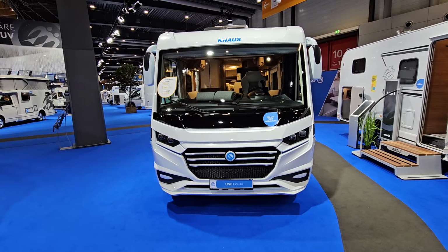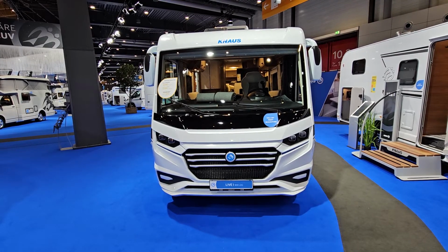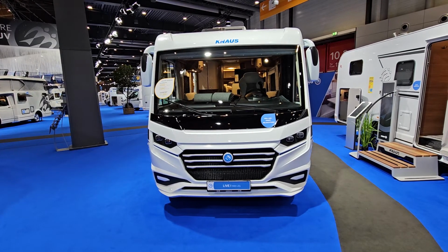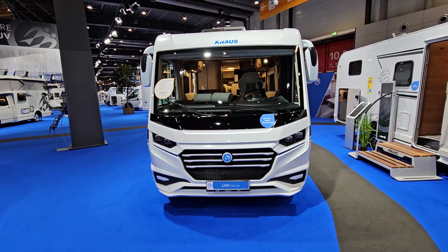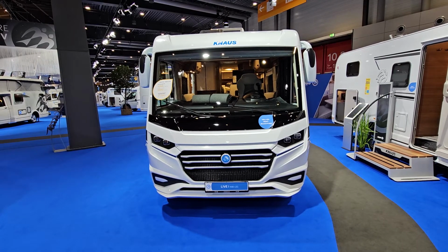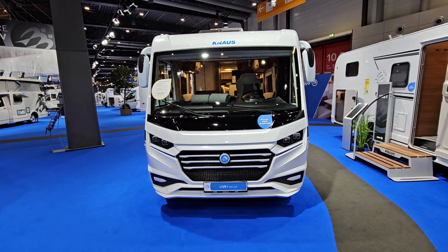Knaus cannot compete with anything from Carthago or even Malibu, which is the cheap version of Carthago for that matter. You can get a Frankia for the cost of something like this, admittedly not a 9-meter one, but you can get one like a Neo or something like that. So there you have it.